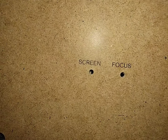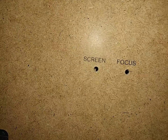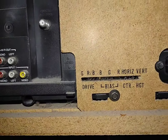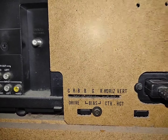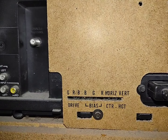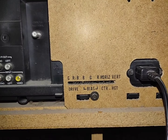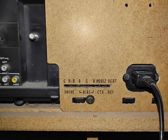And there's also screen and focus, which would be connected directly to the flyback. So that's pretty cool. Usually on CRTs you have to take off the back to adjust these, but I'm really impressed. That'll make it easy if we need to do any color adjustments.